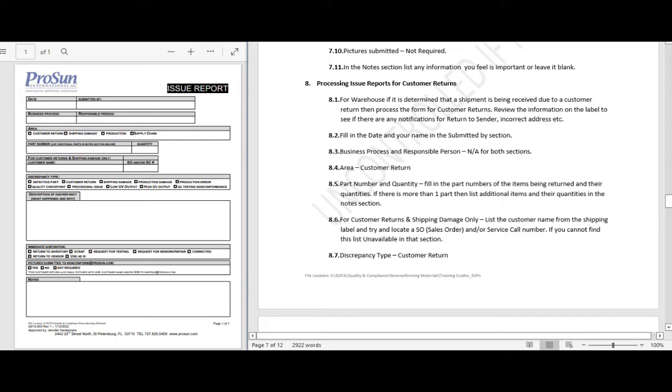For warehouse, if it is determined that a shipment is being received due to a customer return, then process this form for customer returns. Review the information on the label to see if there's any notifications for return to sender, incorrect address, or anything else.